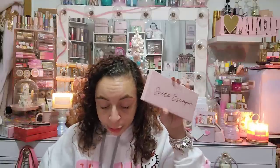Next, there's Wander Beauty in here. This is the Sweet Escape palette. This is $42 and it says exclusive drop.